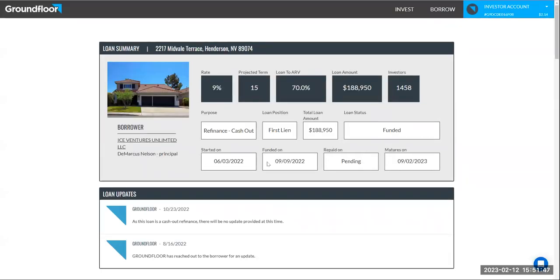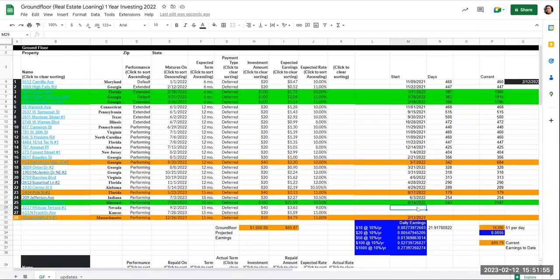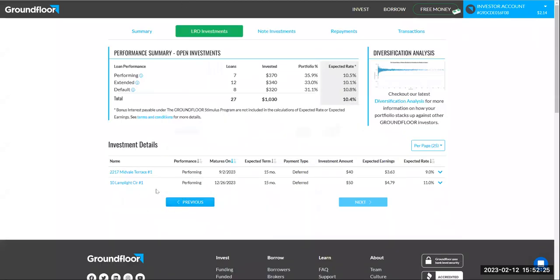Funded started on 6/3/22. Okay. That's Henderson, Nevada. So maybe that's why it's a little bit more. When we're actually repaid, it's more than this actually, but they usually are pretty honest to this start date. And then this one that I invested in here is 613 North Franklin Avenue in Kansas.